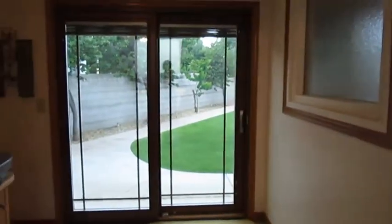And then next to that, we have the hot tub room. This concludes our tour of 1312 South.